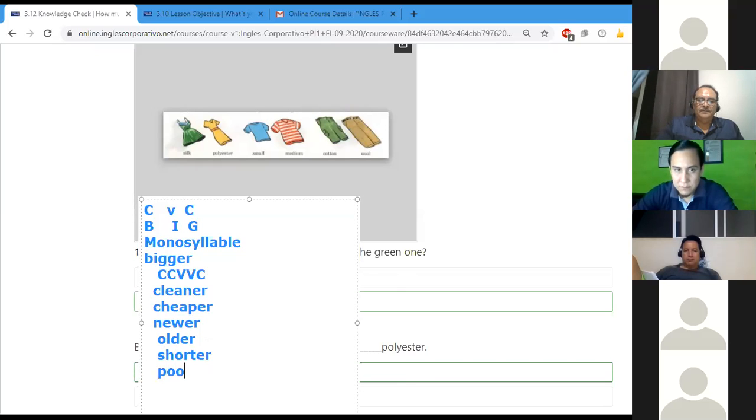Poor, consonant, vowel, vowel, consonant, poorer. Okay? So in this case, these are the situations that we have. Okay, any doubt or question? No, okay. There are more rules, okay? There are other rules, but at this moment, I guess that this is sufficient.